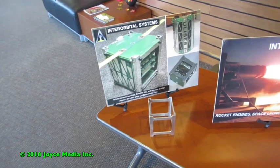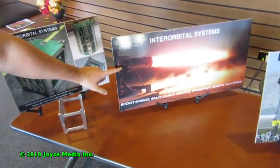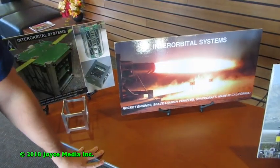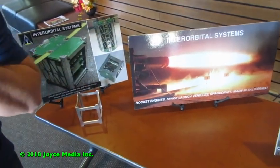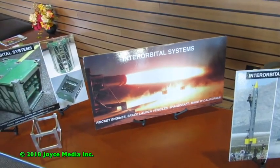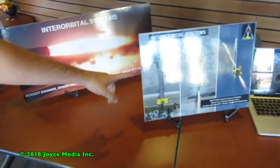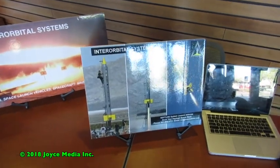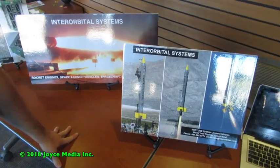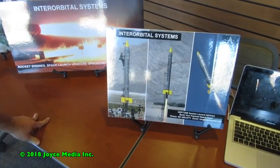And this is the GPRE engine that is used on the Neptune family of vehicles. This was test fired in 2012 originally. Then they flight tested it here on the CPM test vehicle. So this is the CPM. This is the basic building block of the rest of the Neptune series of rockets.